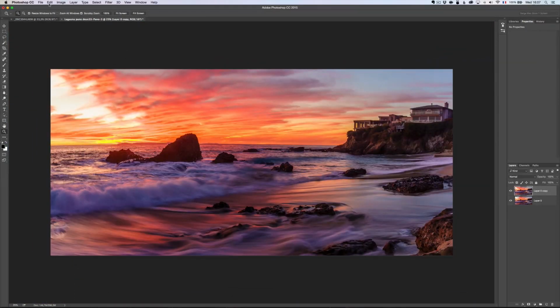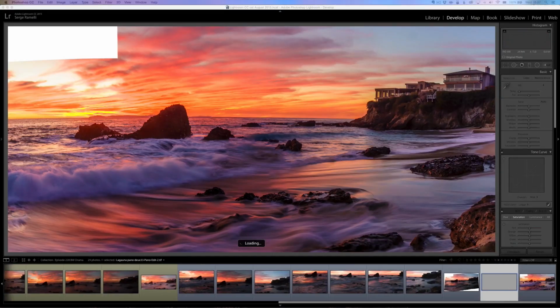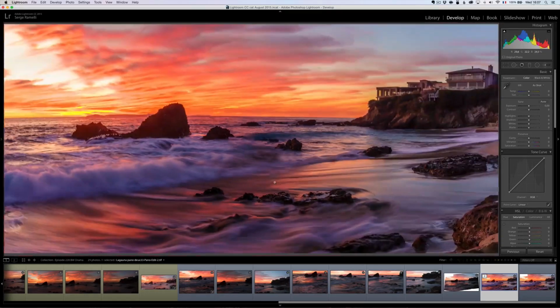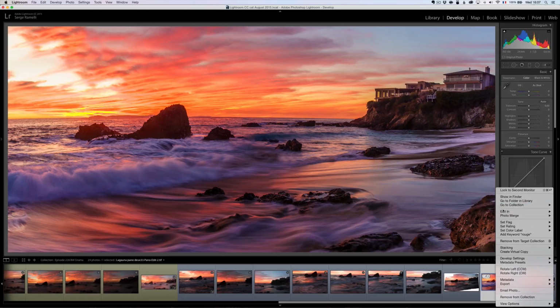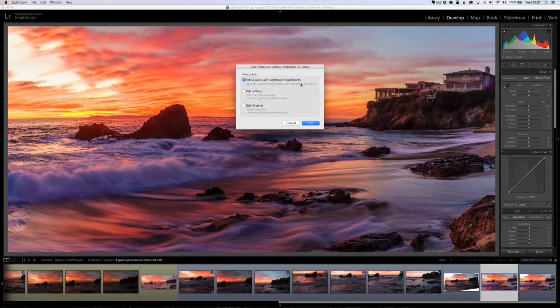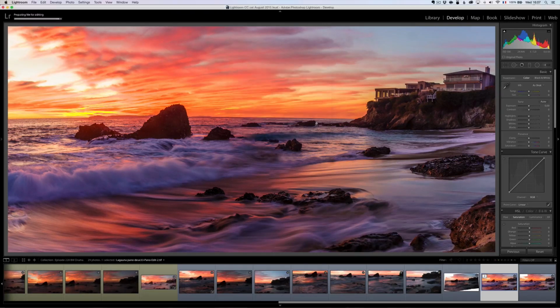So I'm going to exit and save this photo. It's going to import it back into Lightroom, and here we are in Lightroom. Okay, so now we are ready to do some final retouching. Oh, look, I forgot one part here. Okay, well, I can just go back. I could go into edit in Adobe Photoshop, and instead of doing it with Lightroom adjustment, I do edit original, and I just correct this one point here.